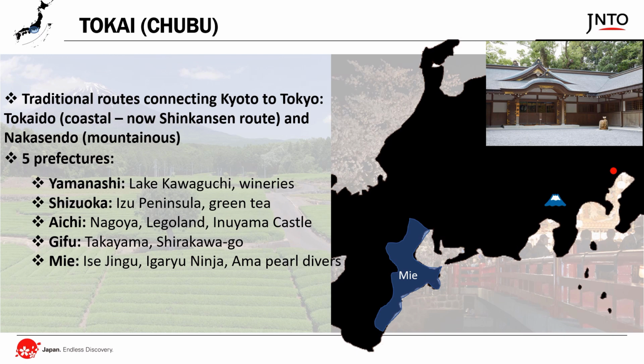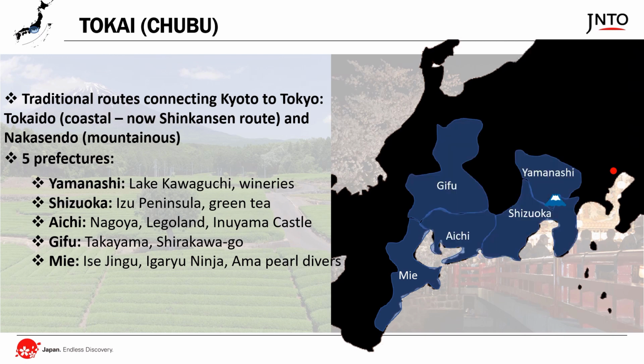Mie Prefecture is home to Ise Jingu, considered one of Japan's most sacred shrines, the Iga-ryu Ninja Museum, and the Ama Pearl Divers. Whether you like to travel along the coast or head up into the mountains, the Tokai region offers culture and nature in spades.